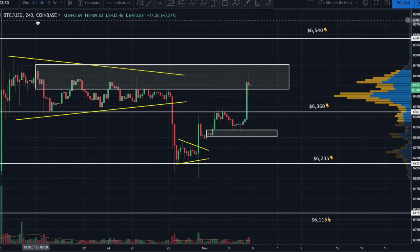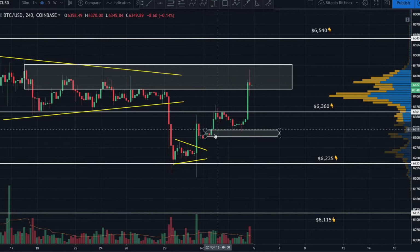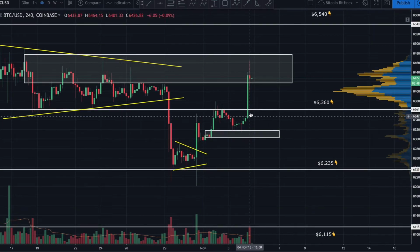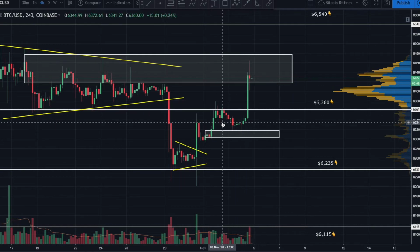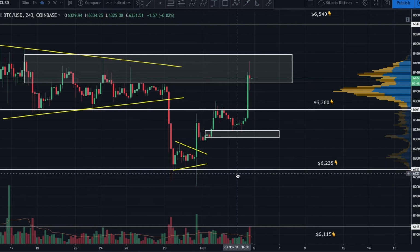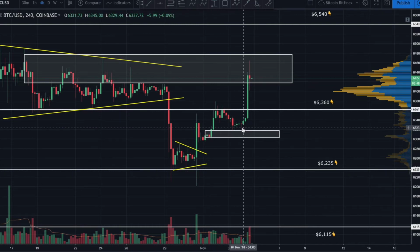We're looking at Bitcoin to the US dollar 4-hour chart on Coinbase, and I'm going to try to make this quick, guys. Just wanted to give you a quick update. I had a lot of people instant messaging me and talking about this rise. You know, is this it? So I just wanted to send you this out. A very quick update, guys. If you want a deeper overview of the overall market, I would recommend you go listen to my past two updates.